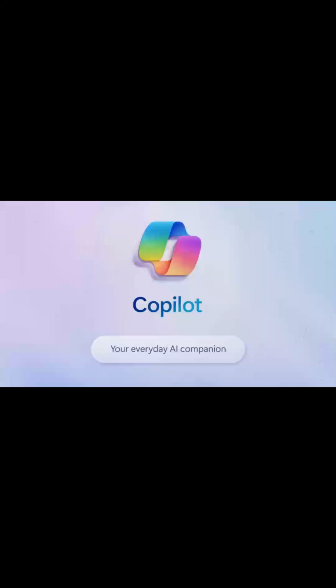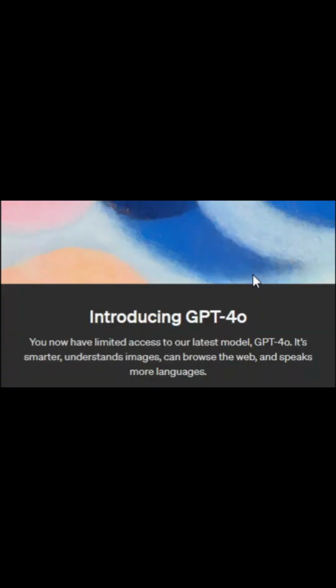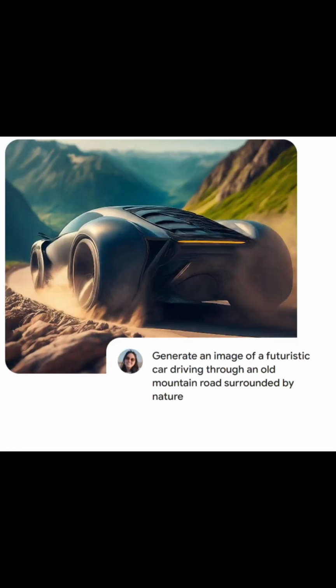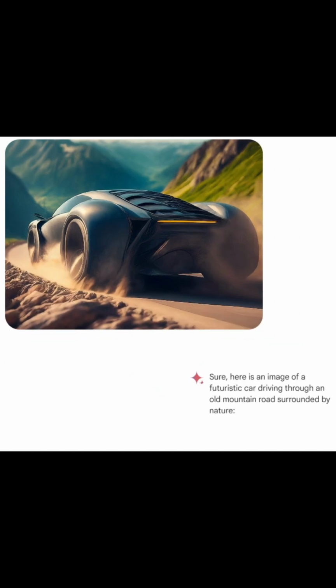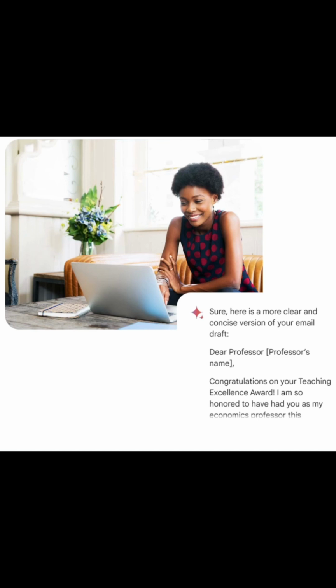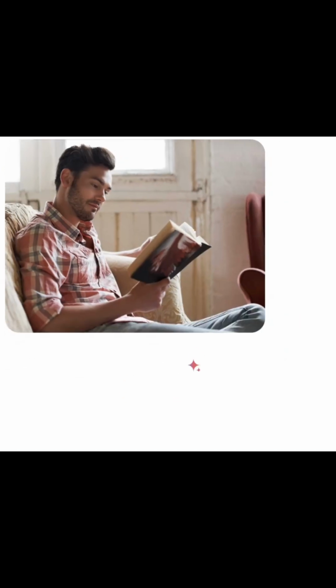You know about Microsoft Copilot and ChatGPT 4.0 already. There's a new player in town, Google Gemini. This isn't just another AI assistant. Gemini gives you direct access to Google AI, opening doors to incredible possibilities. Join us as we explore how Gemini can transform your writing, planning, learning, and so much more.